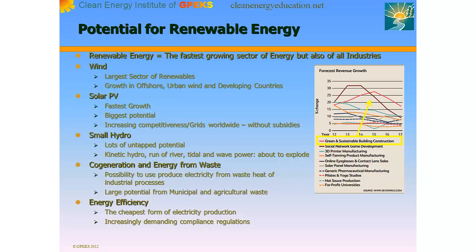And developing countries offer a really interesting potential. South Africa is a good example of that. There are big developments going on there, and the same thing in Central and South America, as well as some parts of India.